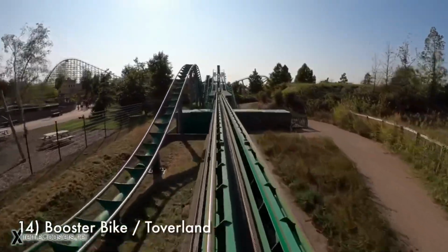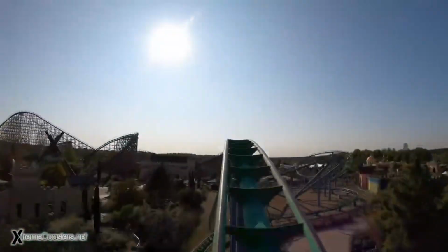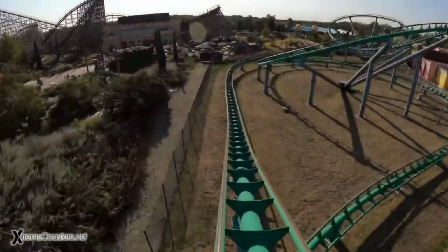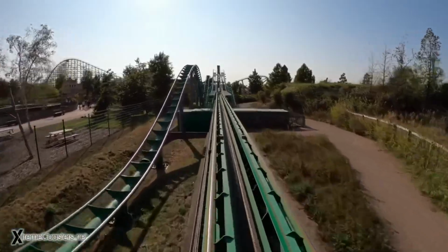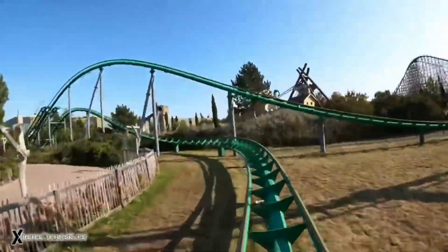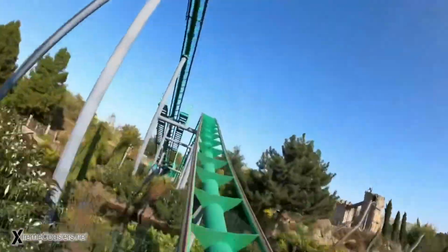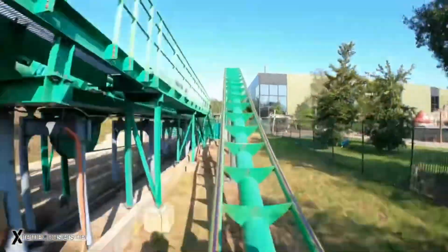Number 14, Booster Bike at Toverland. This Vekoma motorbike coaster is a very unique ride, as the model can only be found at 5 parks worldwide. But I honestly understand why more weren't built. The launch at the start is pretty good, but everything else after that is kind of forceless. The turns don't really do anything, and the airtime hills do give a little bit of airtime, but it's a pretty weak floater. Booster Bike looks more appealing than how it rides, in my opinion.